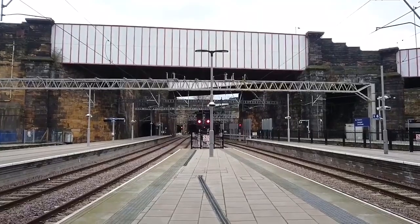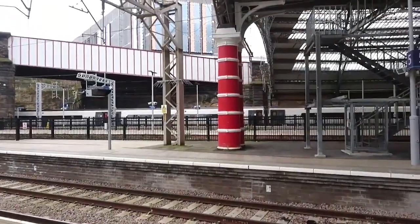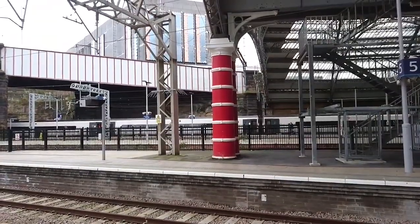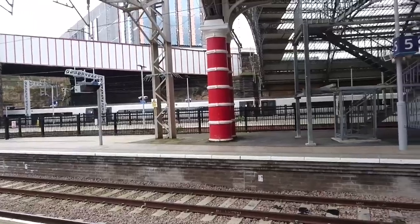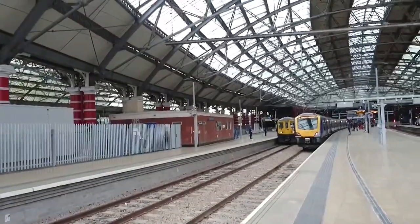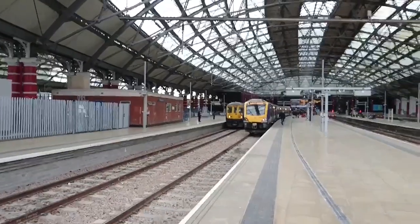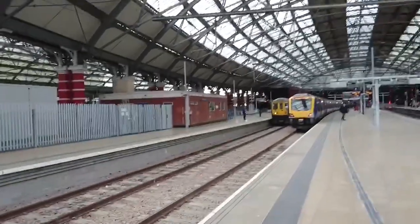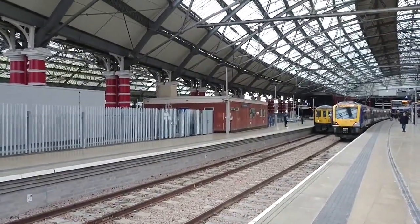It's gone now. Okay, and also sitting over there is an Avanti West Coast Pendolino, which will soon be doing a Liverpool Lime Street to London Euston service. And also sitting in the rear is 319-384, I think that says there. So we'll see that go out in a short while.